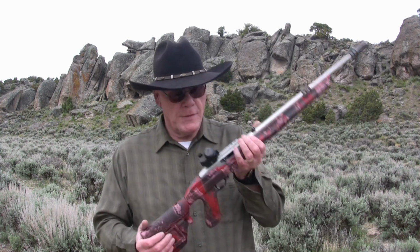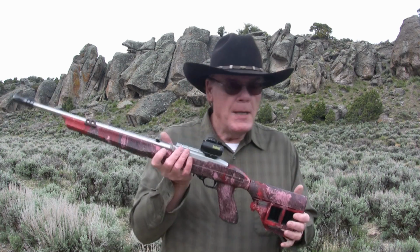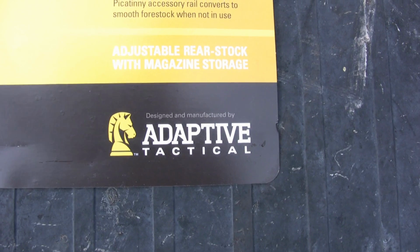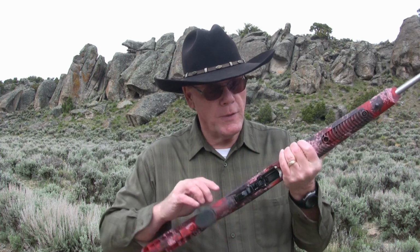But hey, I just got me a new stock for my Ruger 1022 Takedown, so we're going to take a look at it. Going to take a really good look at it, and then we're going to put some rounds through this gun and see how this stock handles. The stock is made by Adaptive Tactical, and it is made in the USA. And this one, of course, is for the Ruger 1022 Takedown, but you can also get this stock for the standard Ruger 22 rifle.